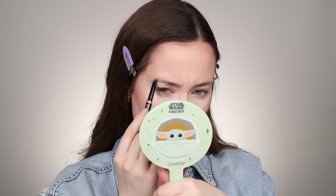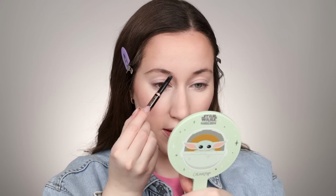I'm just gonna take my powder brush and buff over top of everything. Okay, I'm gonna put my brows on. I'm gonna use my Anastasia Brow Definer in medium brown. This is not something I forgot about, but I forgot to grab a brow product I forgot about, so just pretend you didn't see me filling in my brows with something that I use all the time. Okay, so brows are filled in.